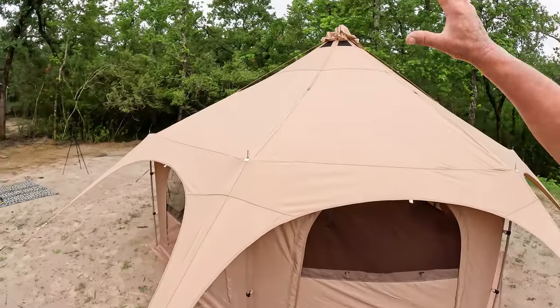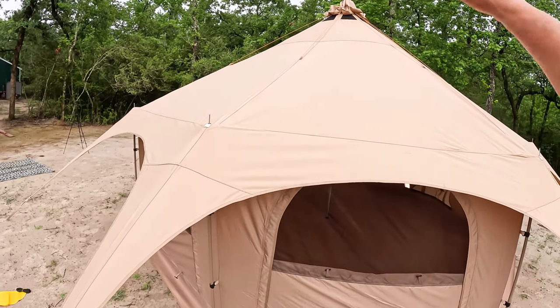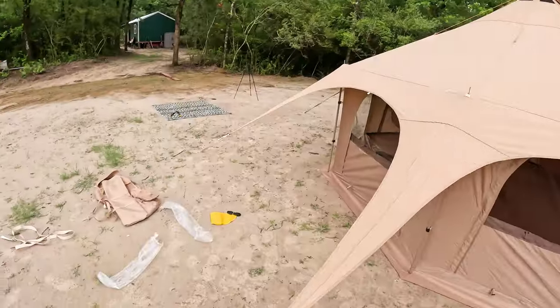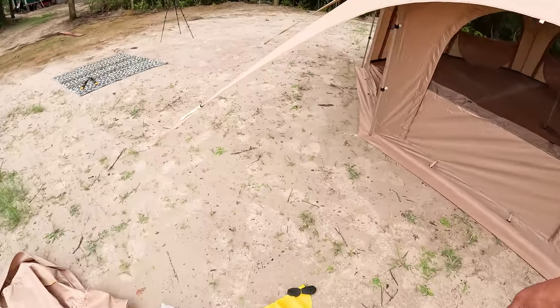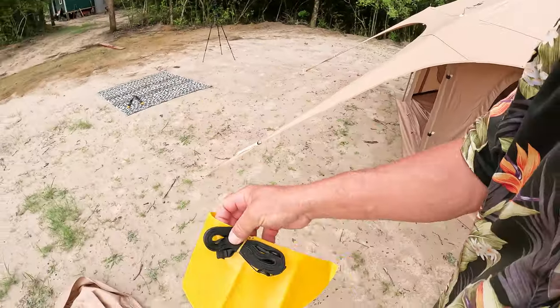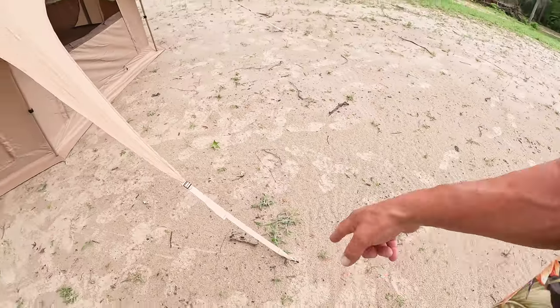Now, if you're going to be setting up just the upper portion without the walls or the floor, just using that as a canopy, that might be a bit more challenging, and that's where this comes into play. This shows you where your outer stakes are going to be.